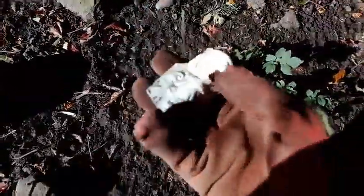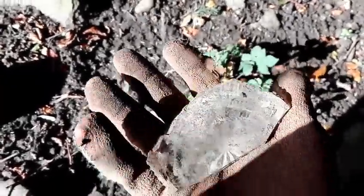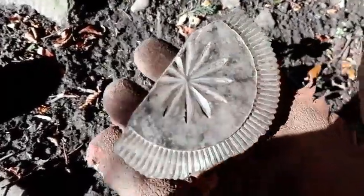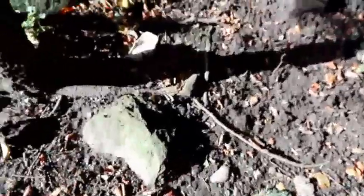A bit of an old sheet. And some more pottery. Looks like a fancy dish or something like that. Pretty old. This looks more 1930s with a pattern on it, possibly. You can let me know. Actually looks like an old ashtray. That's what that looks like, an old ashtray. And there's another bit. Nothing on that. Here's another.